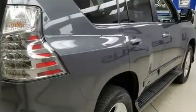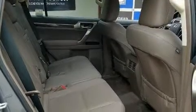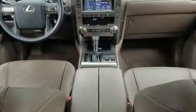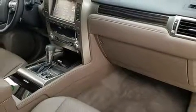Lexus also prioritized safety and security with features such as front and rear side impact airbags, a security system, and 4-wheel disc brakes with ABS. This vehicle has achieved certified pre-owned status by passing Lexus's comprehensive certification process.